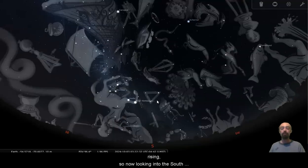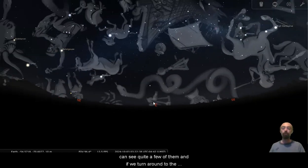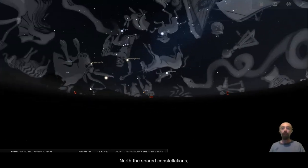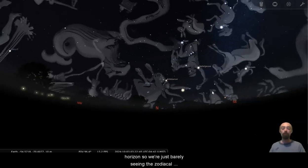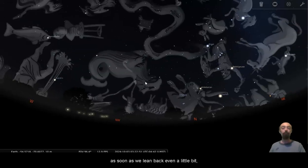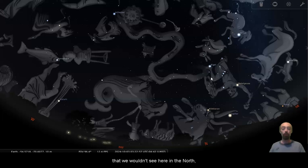So now looking into the south, we're seeing all of these different constellations. We can see quite a few of them. And if we turn around to the north, the shared constellations, they're really skirting the horizon. So we're just barely seeing the zodiacal constellations there with Jupiter and Uranus. As soon as we lean back even a little bit, it's those Southern Hemisphere constellations that we wouldn't see here in the north. We don't get to see Uranus. It disappears below our horizon.